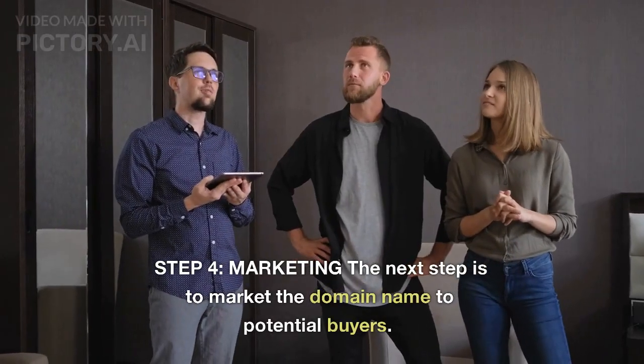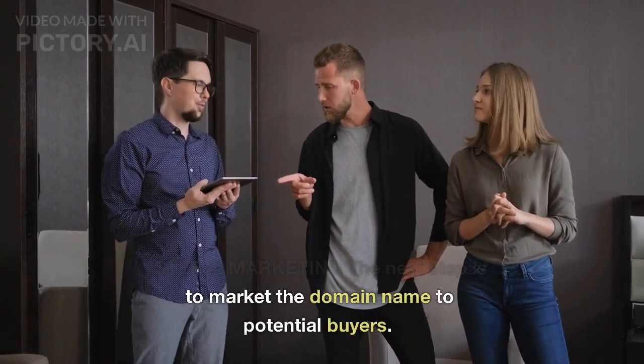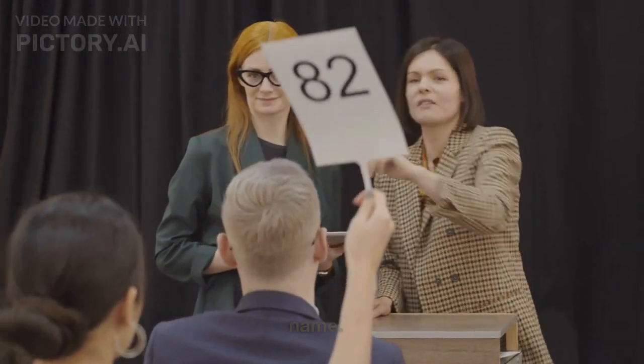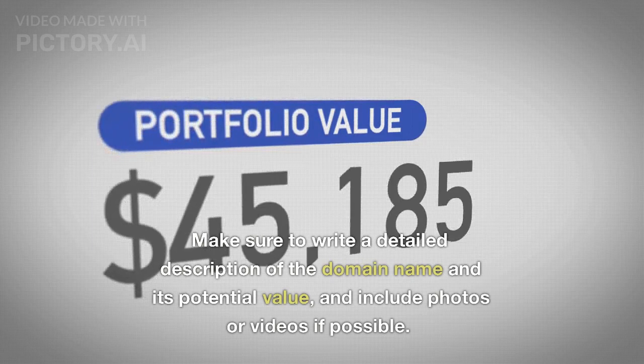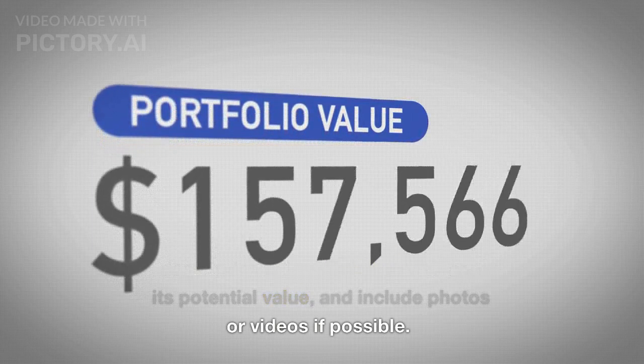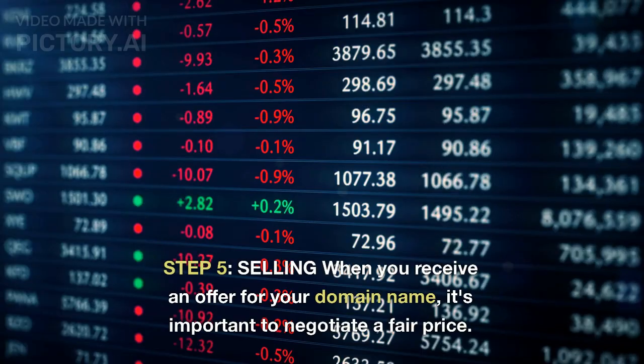Step 4. Marketing. The next step is to market the domain name to potential buyers. You can use websites like Flippa or GoDaddy auctions to sell your domain name. Make sure to write a detailed description of the domain name and its potential value, and include photos or videos if possible.